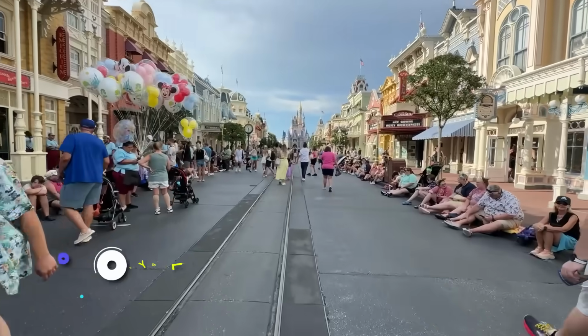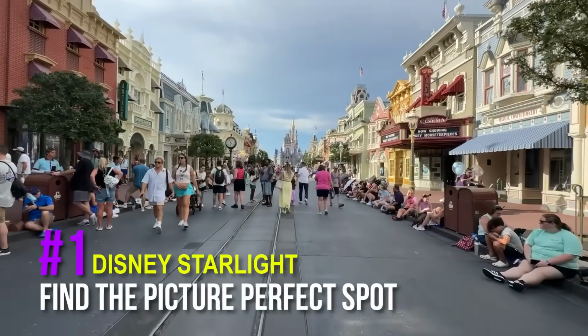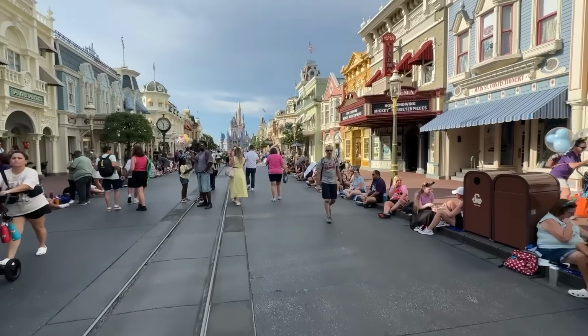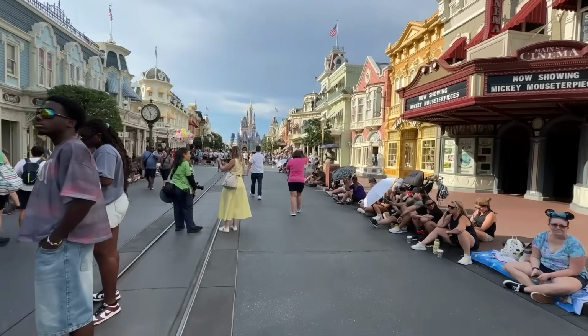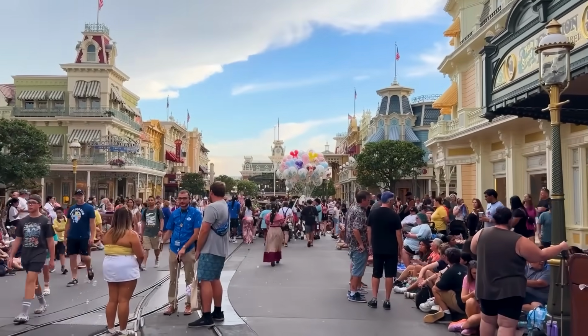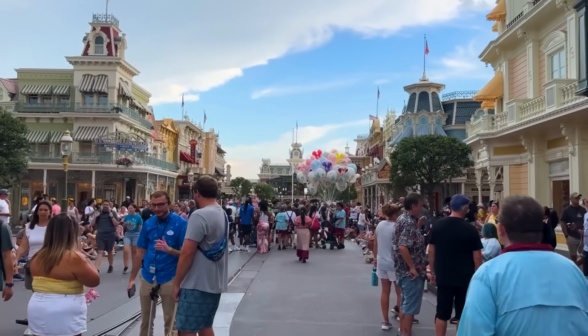Number 1, the picture perfect spot. Typically, the best parade picture comes as the parade comes towards you with Cinderella Castle in the background. But since this parade is going backwards, it's different this time. There are a few key spots we recommend for the absolute best view of the parade, and if you're looking for a picture perfect moment, these are the ones you want to know about.